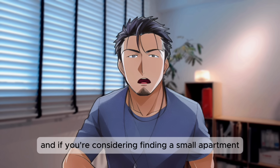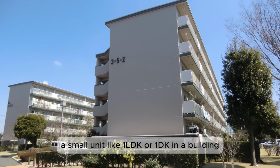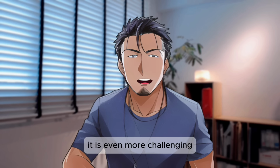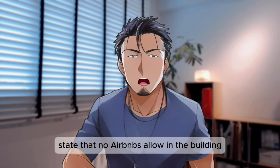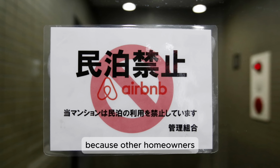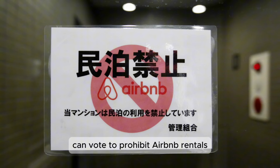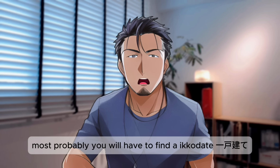And if you're considering a small apartment, a small unit like 1 LDK or 1 DK in a building, it is even more challenging because many buildings or building management companies specifically state that no Airbnb is allowed in the building because other homeowners can vote to prohibit Airbnb rentals. So if you really want to do so, most probably you will have to find an ikodate.